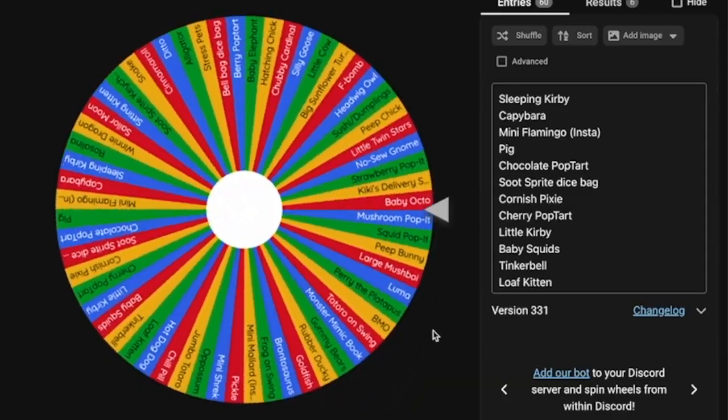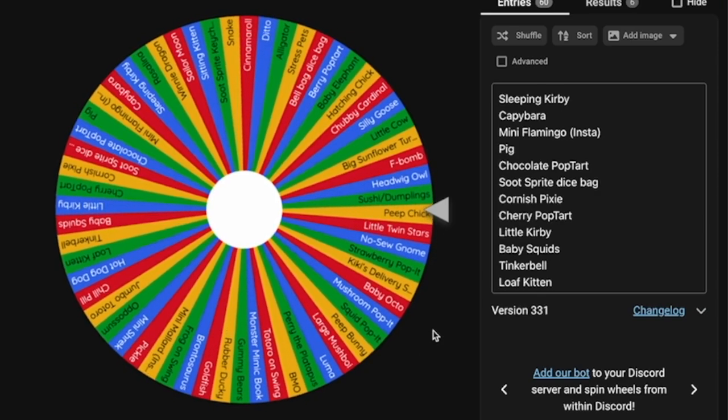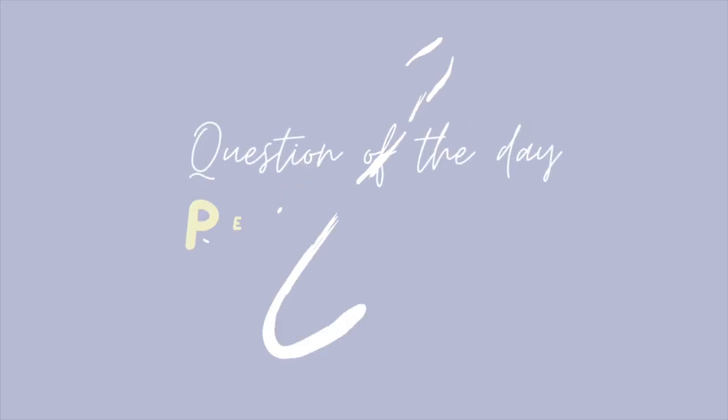Okay, and our very last spin. Give us something good, something big. We've been doing a lot of small things. Okay, it's another small thing, but that's okay. Some Peep Chicks. These are going to be fun. Ooh, I'm excited to pick out the colors for these.